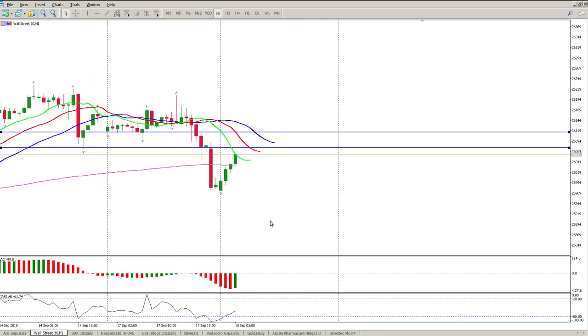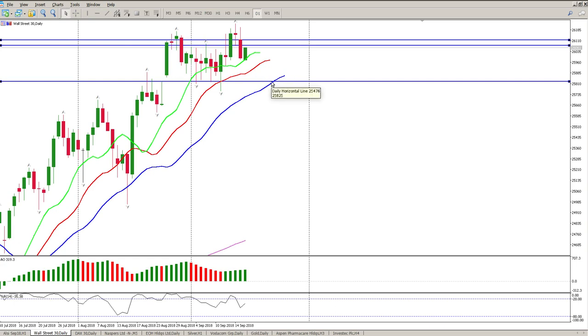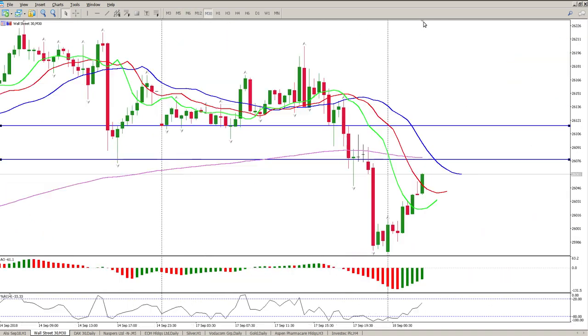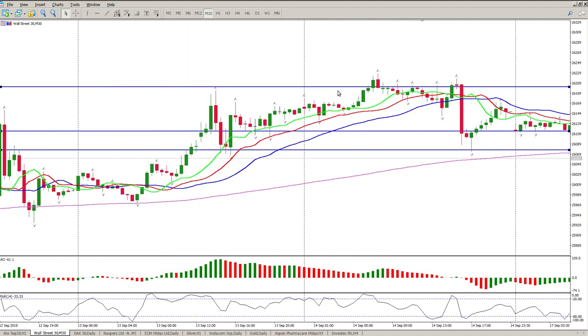So you'd expect this measured move to play out to the bottom of the range, okay, which is going to be there. So I'm looking for another visit to 25,825 or 25,800, somewhere around that area. Okay, that's kind of my take on this at the moment. I don't see us breaking to the upside, but if we do break to the upside, we're going to need to break through more than just the high of yesterday.